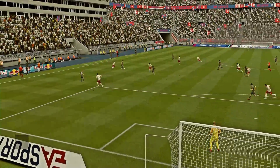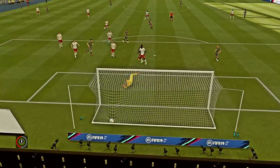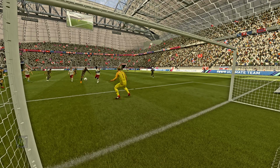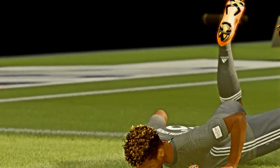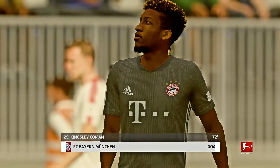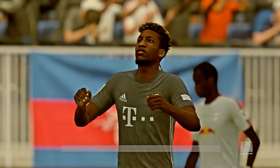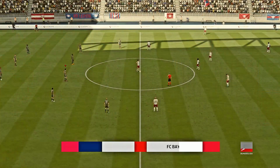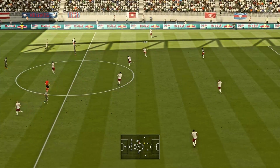Another big goal for Bayern. I don't think they're going to be caught now, do you? No, I don't think so. Not with the professionalism in that team. Well, let's take another look at the goal. It's so one-sided today, but all credit to the team that are racking up the goals.